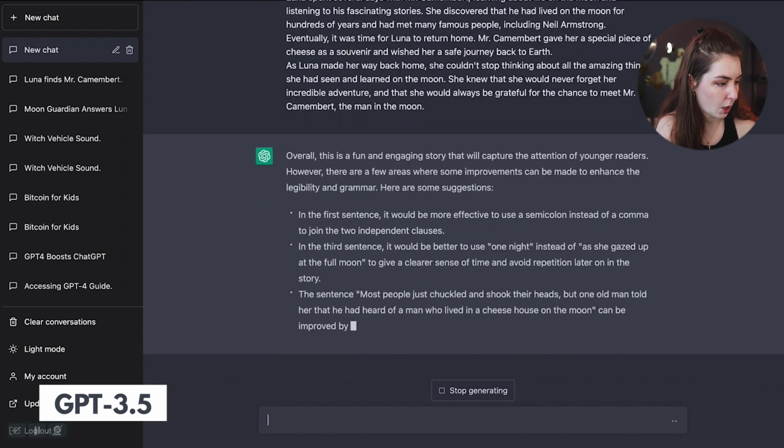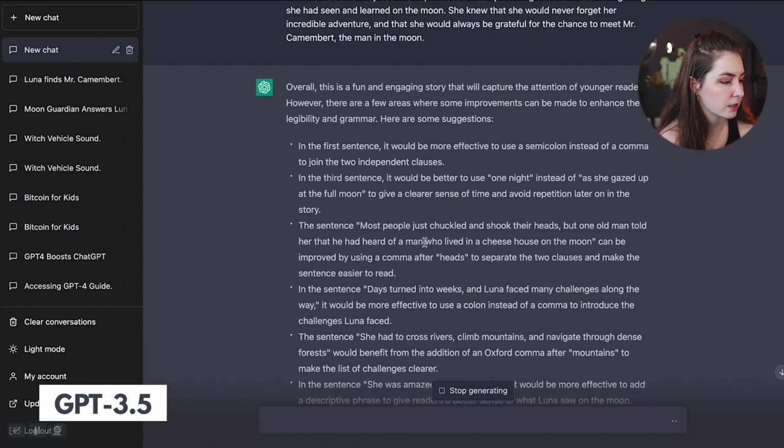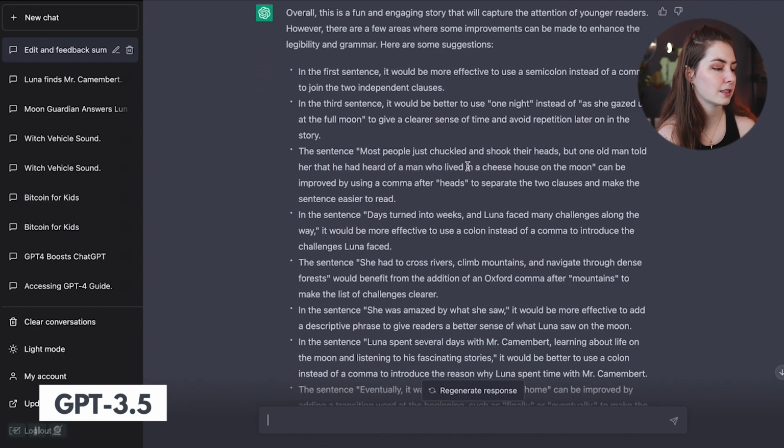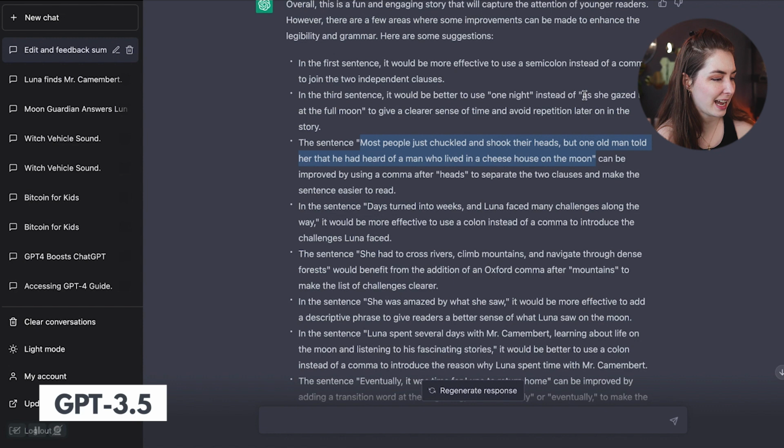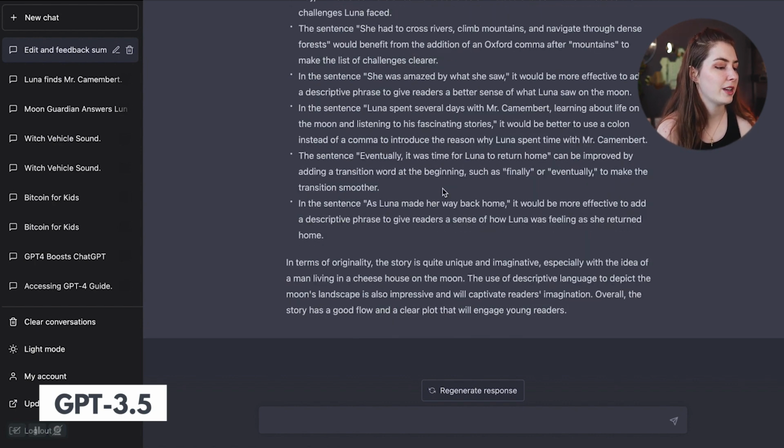So here we go. Overall, this is a fun and engaging story that will capture the attention of young readers. However, there are a few areas where some improvements can be made. So looking at some of the suggestions for edits, I don't think they're super great. It's telling me to add a comma here, put a semicolon here instead, or replace "as she gazed up at the full moon" with "one night" instead, which it says gives a clearer sense, but to me that sounds less interesting. So it does all right, and it would probably do a good job at least helping you improve your grammar. It says in terms of originality, the story is quite unique and imaginative, but I thought the story was kind of boring and generic, so difference of opinion, I guess.